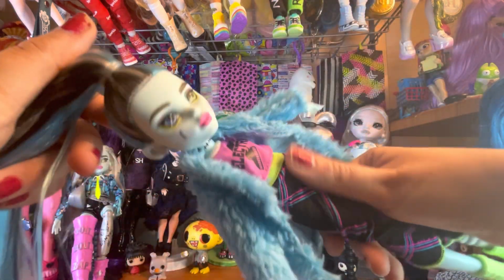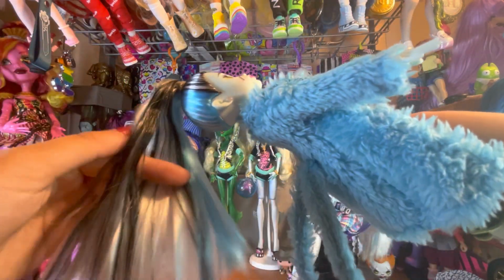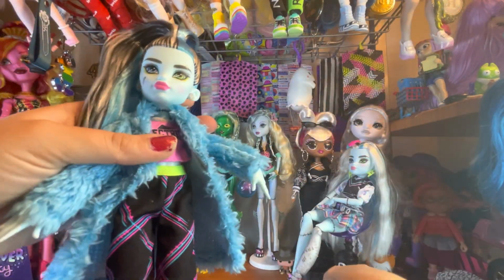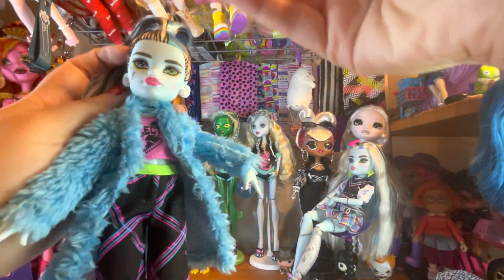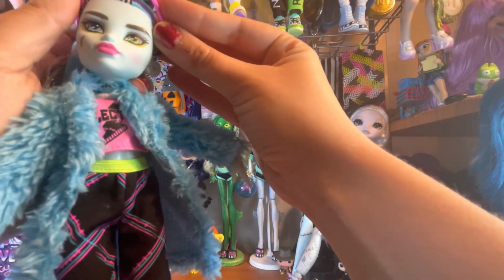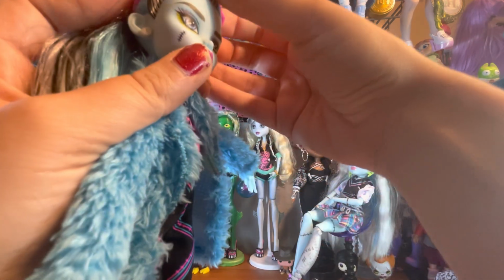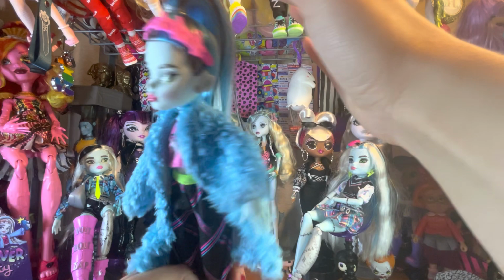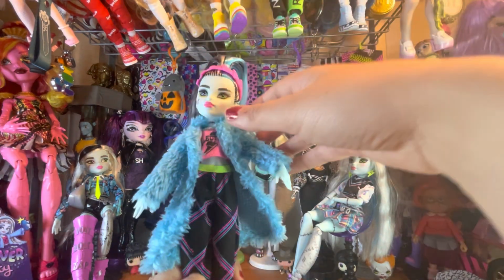I don't know. Something tells me that this Frankie was not originally supposed to have this updo. Especially the headband, with the holes in the side, was intended to be on their head, and that doesn't really vibe very well with the high pony. So I'm not sure what the deal is with that.